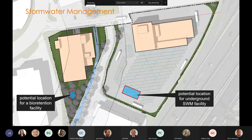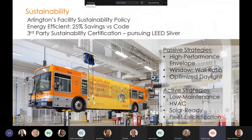So what you're seeing here is a conceptual site layout with locations for a potential bioretention facility and stormwater management facility on the operation and maintenance facility, which will help mitigate the increased runoff from the site. And we also are looking into some other improvements to the channel and the culvert crossing, as stated before, to ensure that we don't have a negative impact on the existing stream. Great, thanks Pete. Definitely a complex site you'll have to deal with.